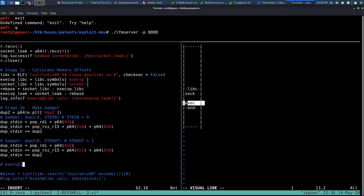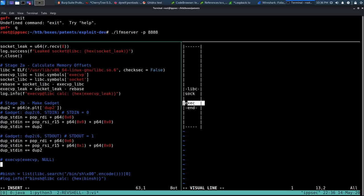So exec vp null. This accidentally worked for me one time, and I've used it a few times since then. So we'll see if it works. So we'll do exec bash, or we'll do exec, yeah. I was going to do like execception or something, but yeah. Pop RDI plus p64.